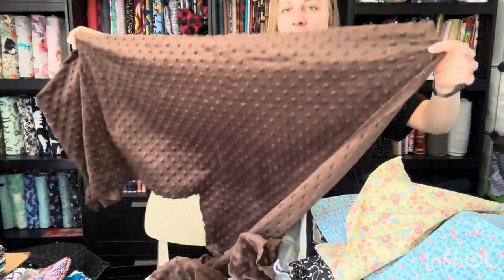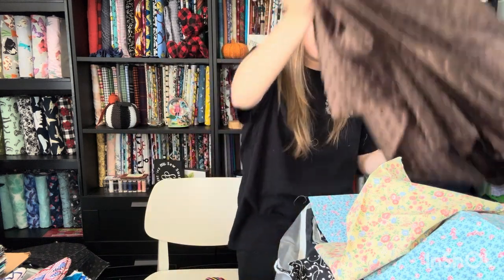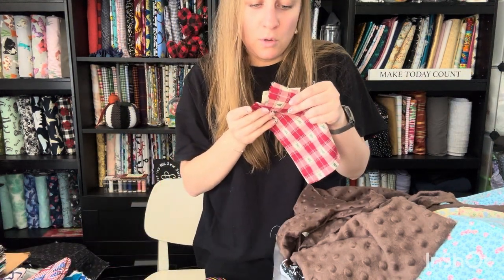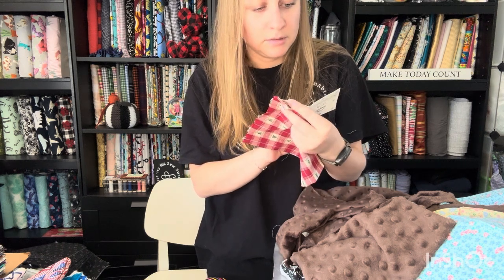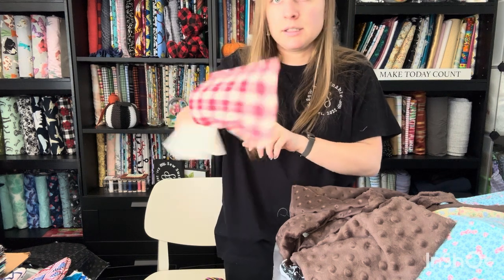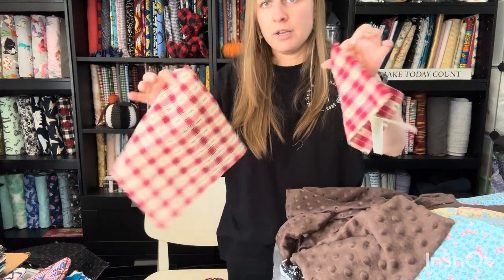I love this material with little dots on it. I have a whole bin of different material that I've acquired in the remnants and the thrift store. And whenever I know somebody who's having a baby, I like to make a little baby blanket. And this is like the backside. These are Old World Specialties Holiday Weissel. I don't know. That's what it says. It's a little bag. I don't really understand what this is.